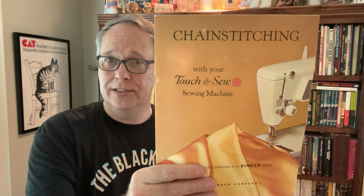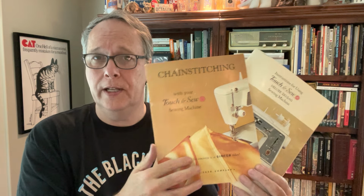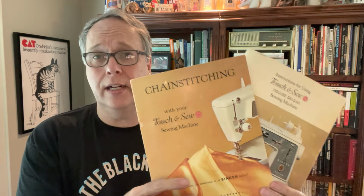Okay, here was a great find. They had a sewing machine there, and nobody wanted a sewing machine, but I got the manuals. There's this Touch and Sew manual. This is a mid-60s, and then this chain stitching. These two together I've seen sold for 15 and 20. Sometimes this alone will sell for 20, sometimes 10. You put this with it, it's a solid 15.